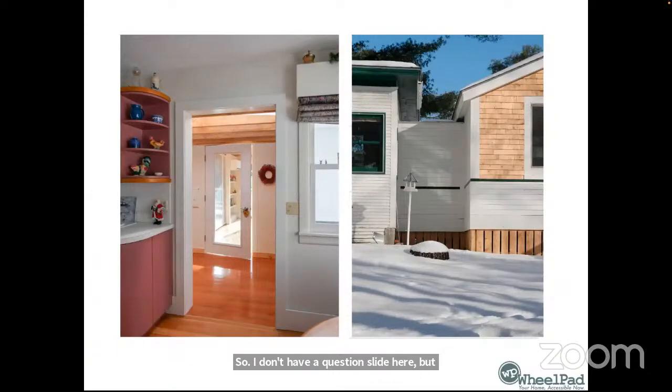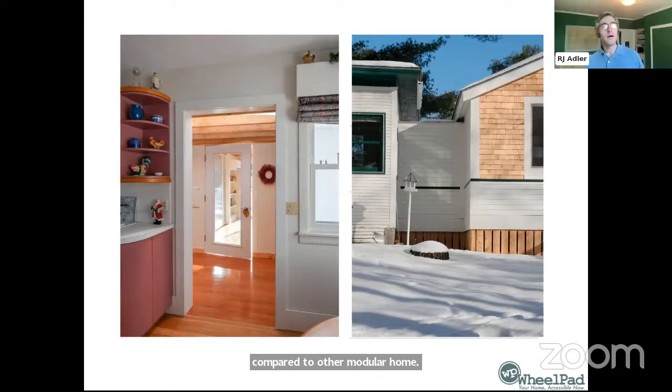Well, one of the questions that came in that you answered is WheelPad means that it's on wheels. And you illustrated that really well. And I'm assuming that the ability to construct these and easily transport them creates a huge opportunity compared to other modular home designs. I would say less compared to other modular home designs.